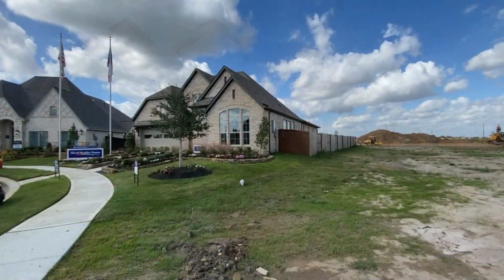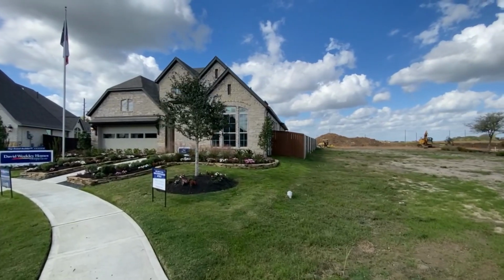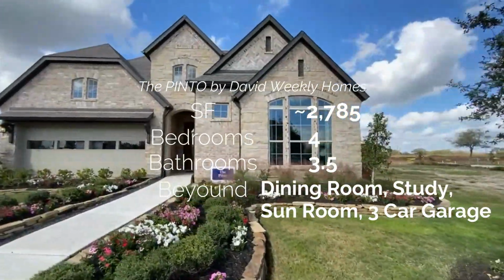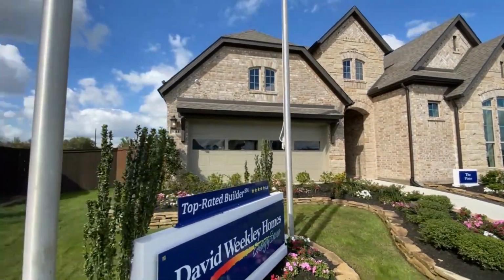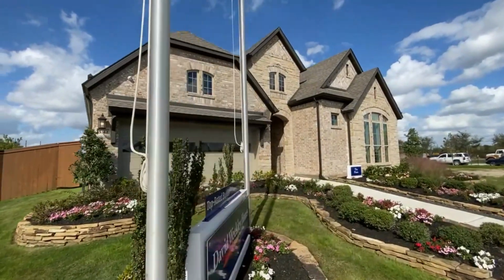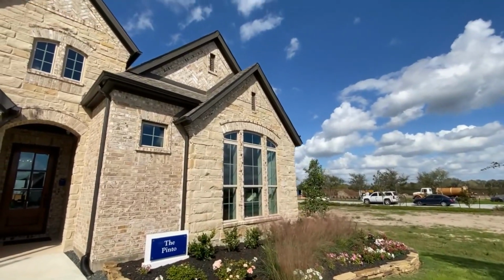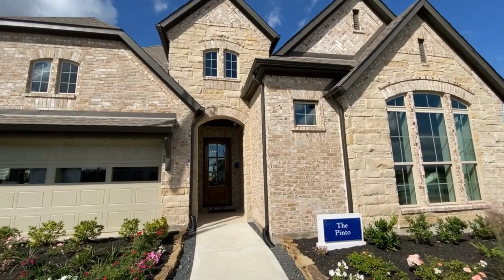So without any further delay, let's go take a look at this beautiful home. A beautiful combination of bricks and stone.